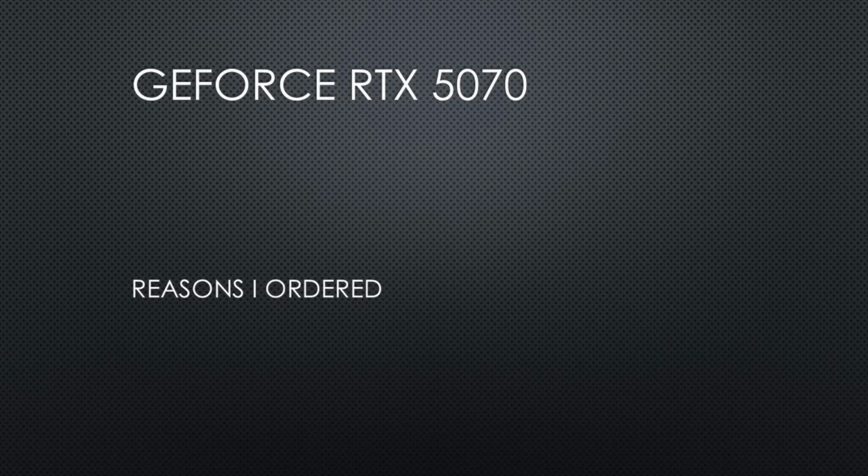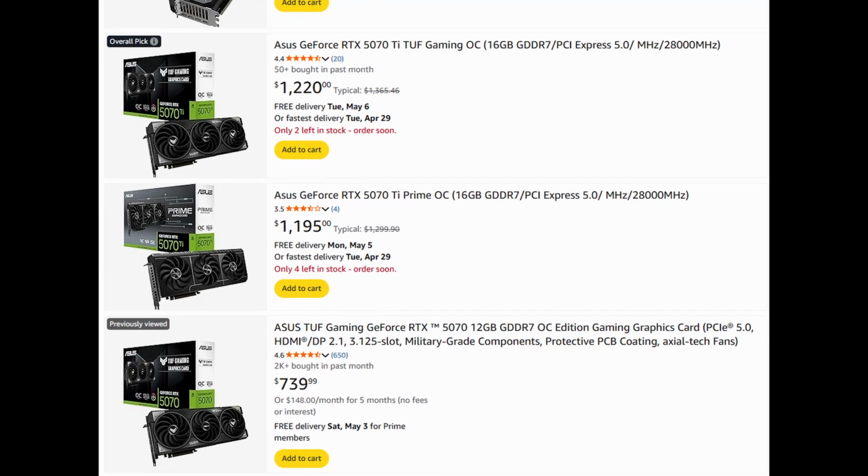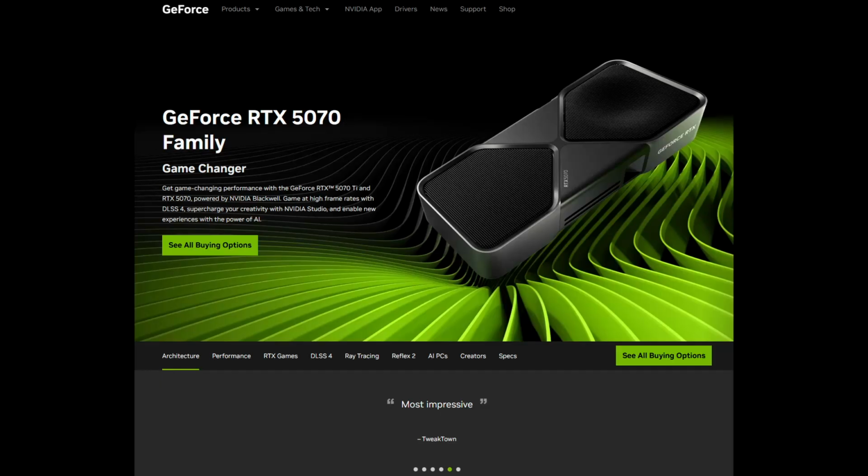With GPUs seemingly being difficult to come by at a reasonable price, I am very happy that I was able to find a GPU in stock at a price I was willing to pay. Here are the reasons I decided upon the GeForce RTX 5070.